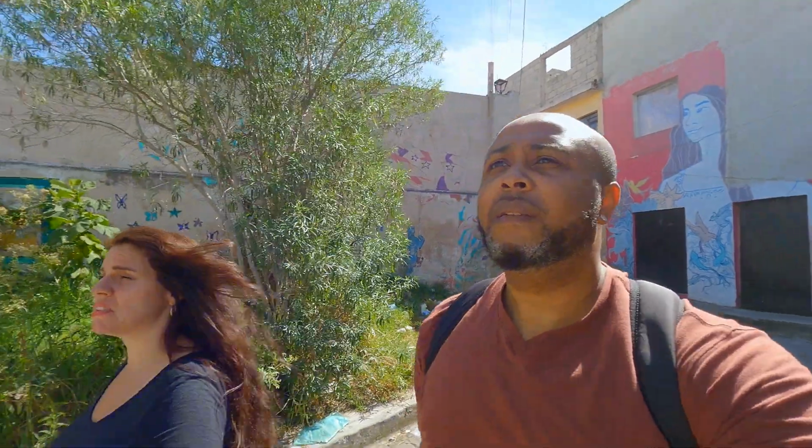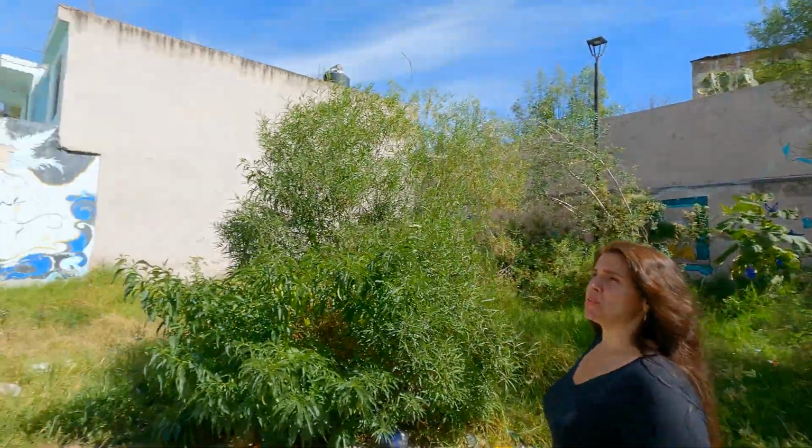You can tell that there is poverty over in this area. But what area doesn't have it? Exactly, what area doesn't have it? Every country, every area has it. But yeah, flip it around.